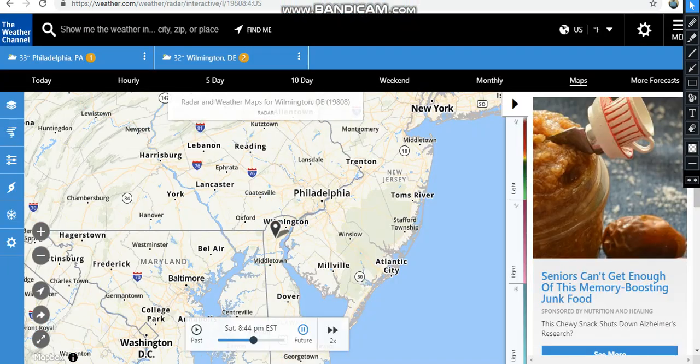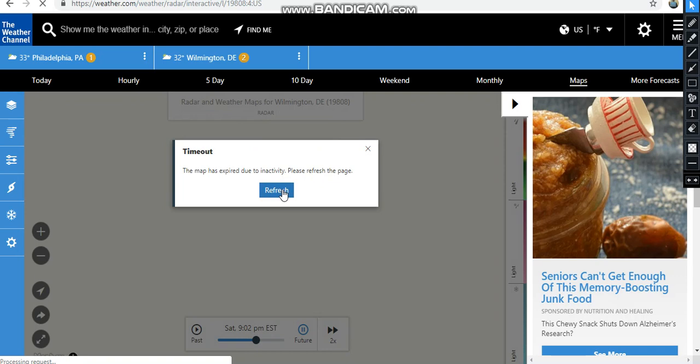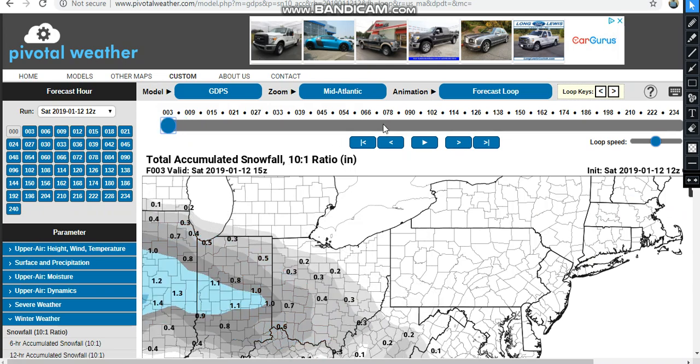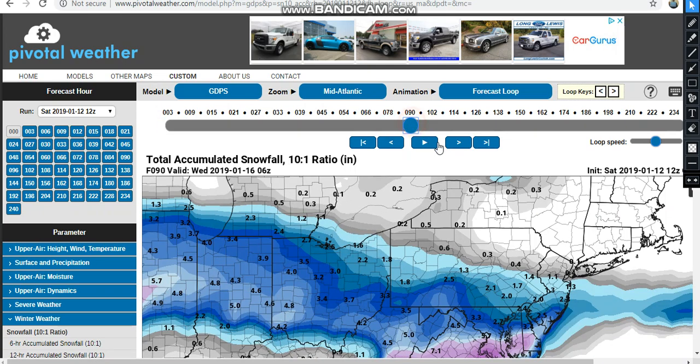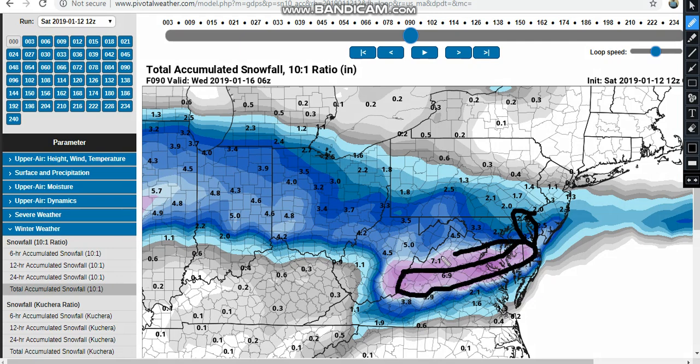Okay, I'm also going to show you the radar. So if we take it back to the beginning of the radar. Sorry, it just has to refresh. I've had this up for a while. But while we're waiting for that, we're going to hop over to Pivotal Weather. This is one of the Canadian models, the GDPS model. And for this storm, forecasting about 2 to 3 inches for northern central Delaware, maybe Virginia, southern Delaware, maybe West Virginia, southeastern West Virginia, has the potential to pick up maybe 6 to 8 inches of snow.